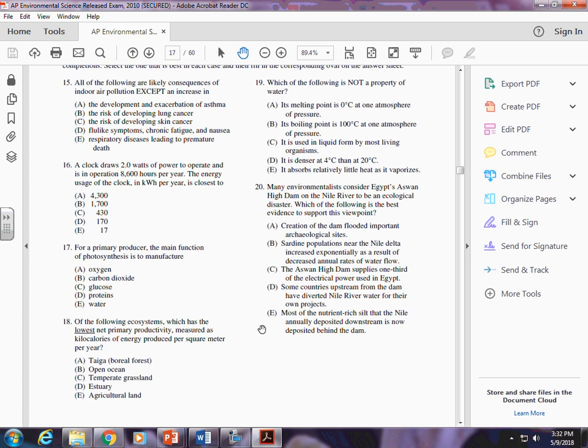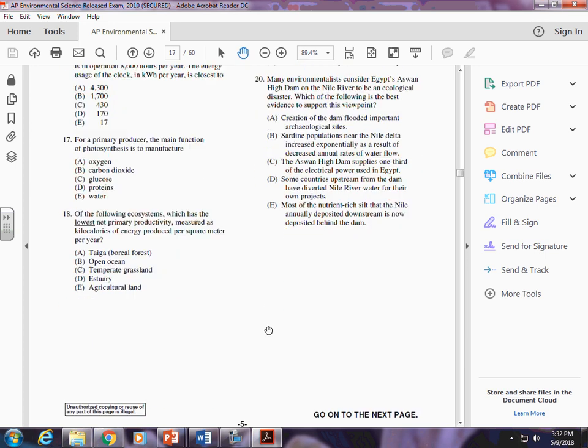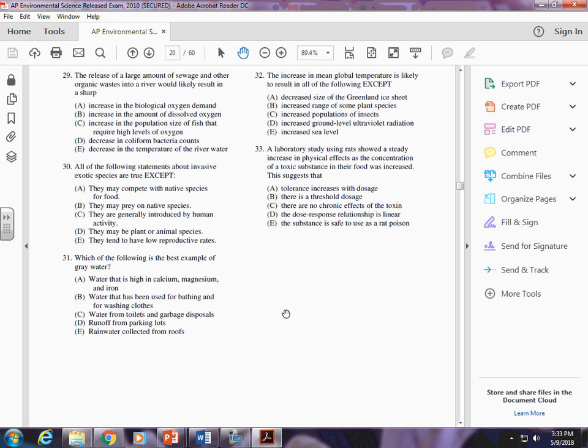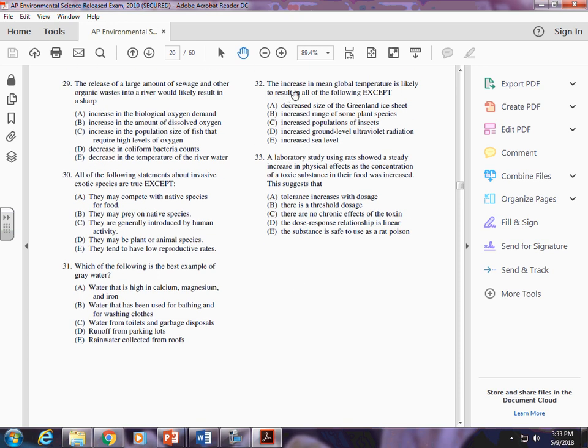Moving on, number 32. Scrolling. Okay, 32. The increase in mean global temperature is likely the result of all of the following except. So the word except there. It is going to decrease the size of Greenland ice sheet.